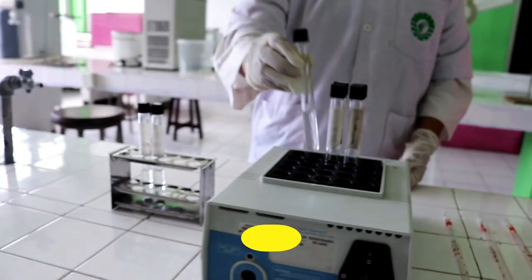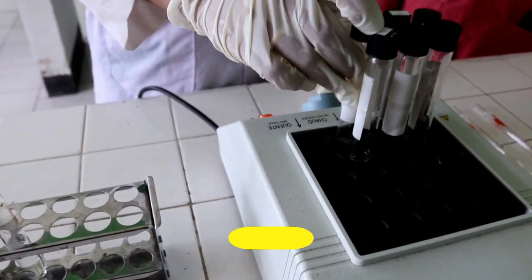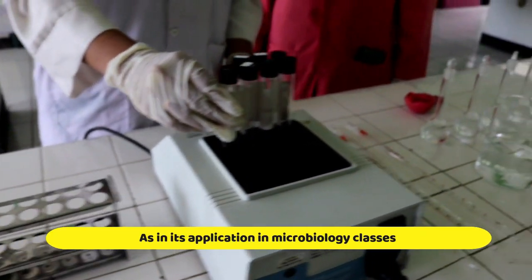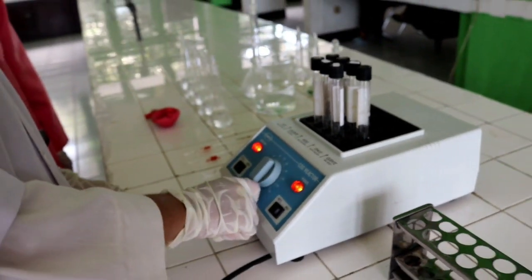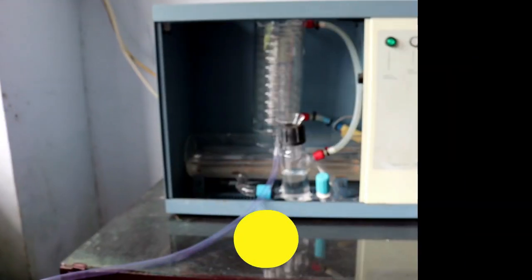COD meter. This tool is used by students to determine the chemical oxygen demand, as in the application in microbiology course. The COD meter analyzes by adding the sample to the prepared reagents. Then, heat the reagents and sample for 2 hours in a COD reactor.